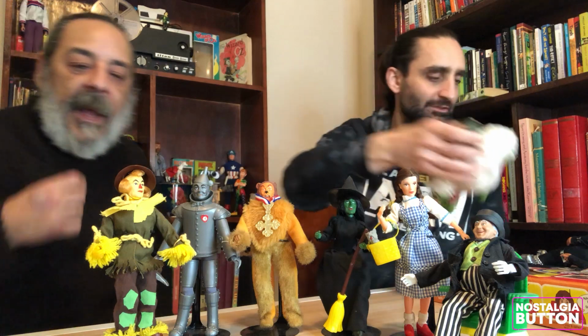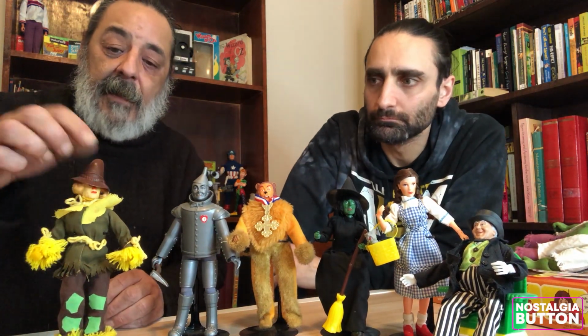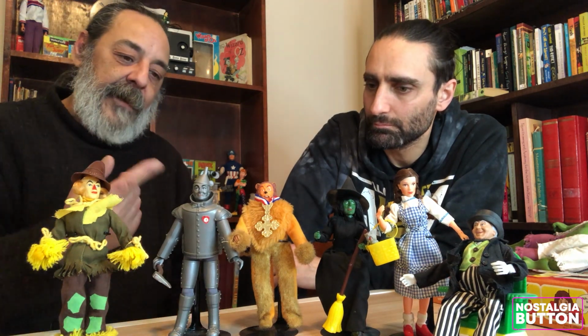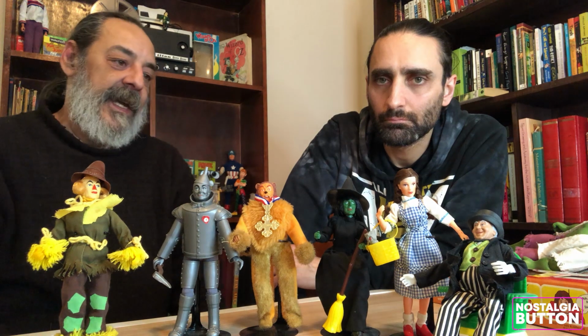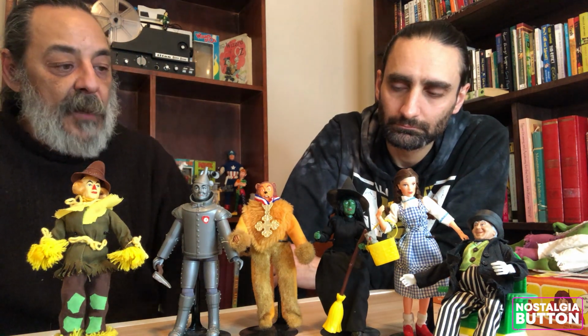Oh my gosh. Yeah, so these guys are not my favourite. I like them. I like the Tin Man. He's very well articulated. Scarecrow looks really nice. They are not very articulated, I mean designed. His facial design is great. Looks a lot like the actor. Yes, same with the Wizard. I like them. Nice line of figures.